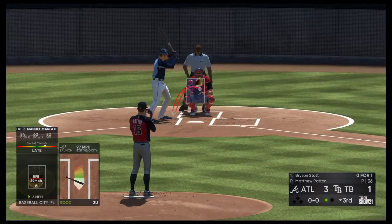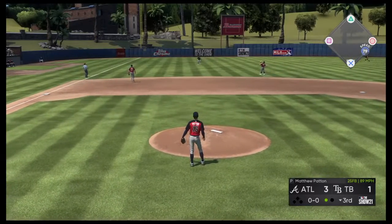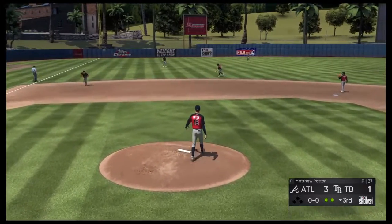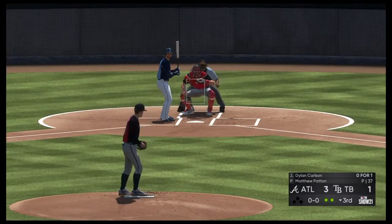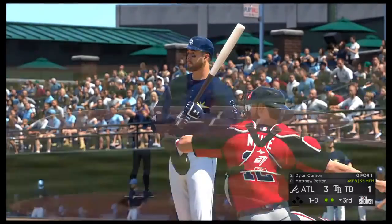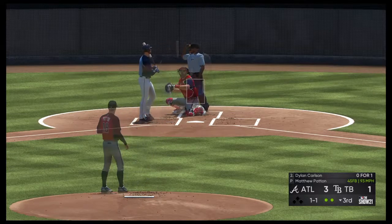So the lineup flips over and digging in, Bryson Stott, 0 for 1 for him here in this one. Skied in the air to straightaway left. Ozuna is under it, and that's the second out of the inning. Next up, Dylan Carlson, 0 for 1 here in the early going. Number 3. And that misses for ball one. Hey, a 2-out walk right here would be the tying run to the plate. Even though it's early on, you got a guy on deck that has a lot of pop.